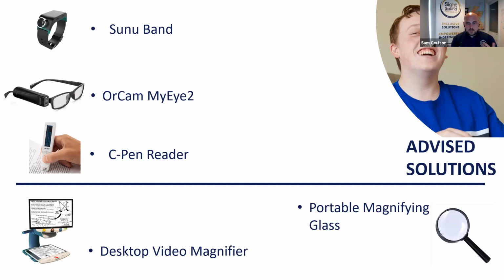The 2 that we felt maybe weren't appropriate in this scenario was the desktop video magnifier. This is a really heavy duty magnifier. For somebody like Jake, his parents may want to invest in a solution that he can use at home and at school. The desktop video magnifier obviously isn't a portable solution. This is something that you would just sit at home or at school if the school wanted to invest in one. So we felt the other 3 were more suitable.